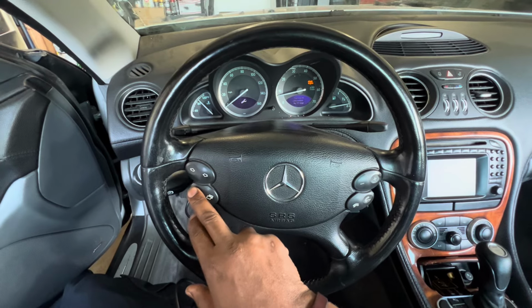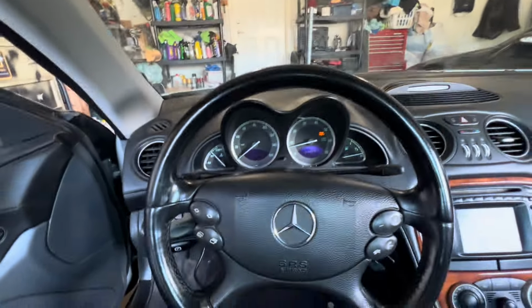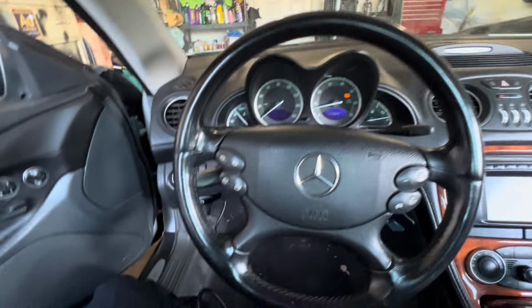Windshield washer, of course. Let's see it. All right, so that might have fixed the ESP. Simple fix.